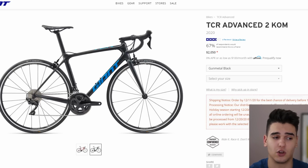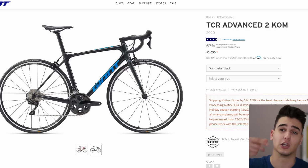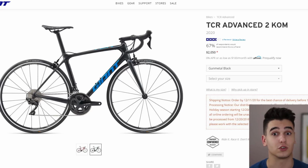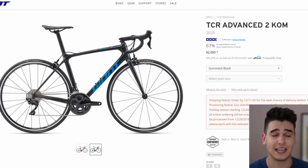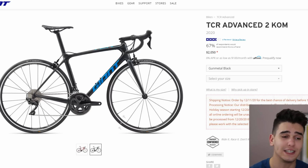So this was my bike: a 105 groupset, carbon fiber frame, a carbon fiber fork with an aluminum steerer, and aluminum rims, which are terrible. We've already gone down that road. And that's basically it. Tubeless rims. But this is basically all you need, and I truly did believe that.